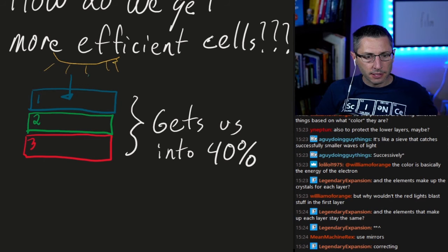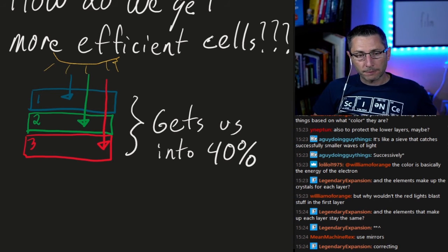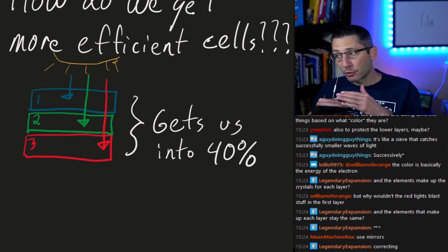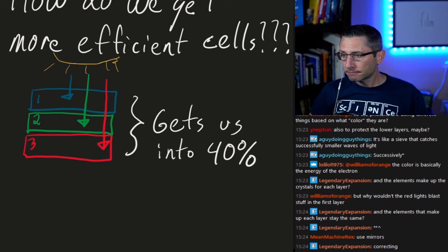The green part of the sunlight is going to be absorbed here, and the red part of the sunlight is going to go through the first two because it doesn't have enough energy to do anything in those layers, and is going to be absorbed in the third layer. Okay? Usually if it's a single layer, you're making a big trade-off and throwing away a lot of light to preserve some voltage difference. Here you don't have to do that as much.